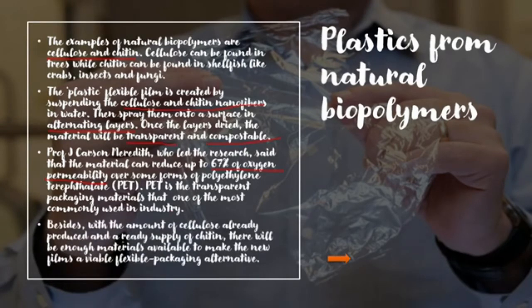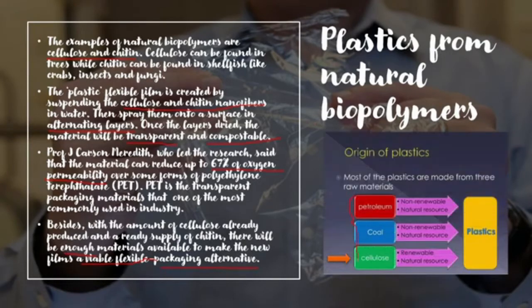Besides, with the amount of cellulose already produced and a ready supply of chitin, there will be enough material available to make the new films viable flexible packaging alternatives. As we can see here, there are three main raw materials of making plastic, which are petroleum, coal, and cellulose. From the three raw materials, only one of them is renewable, which is cellulose. Therefore, cellulose is the safest raw material of making plastic and can help to reduce plastic waste.